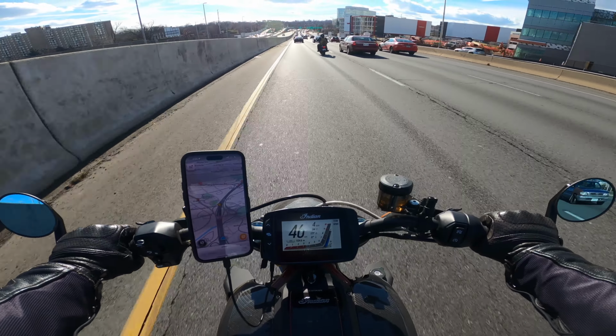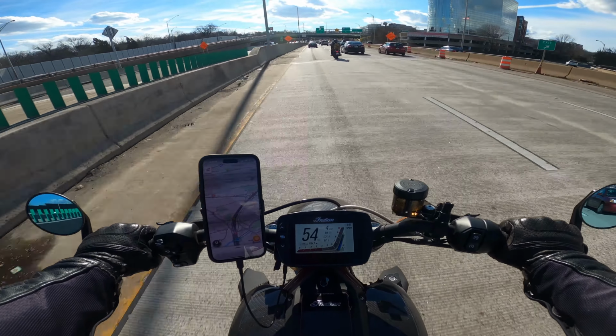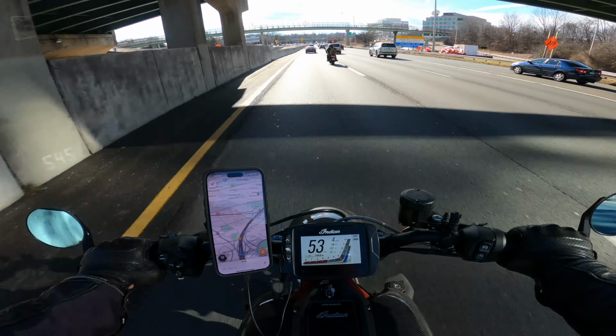Did my first chain cleaning. Maybe I'll film a video doing that. But anyways, the whole point of today's video is my Fenrir round bar end mirrors, which I love. I'm very happy with them.